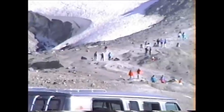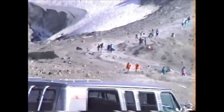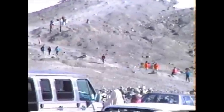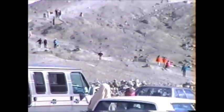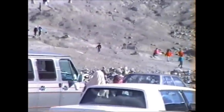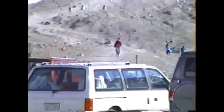Guess that's one of the privileges of traveling with Grandma and Grandpa. Making good time now. Lots of energy. Glaciers up there in the rocks. Murray after his big long walk.